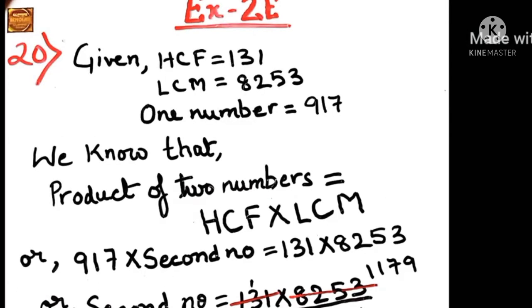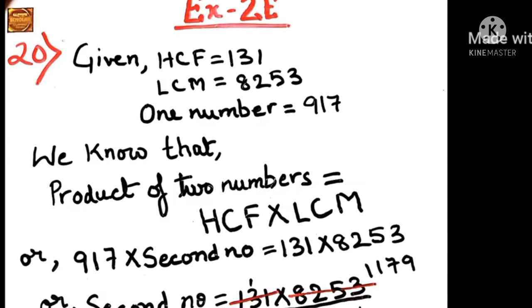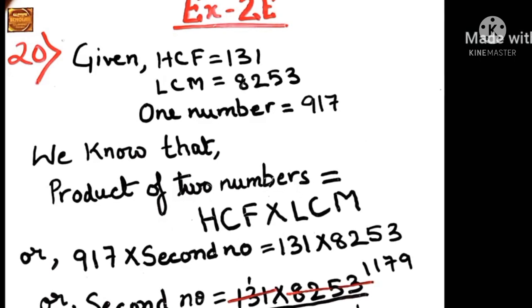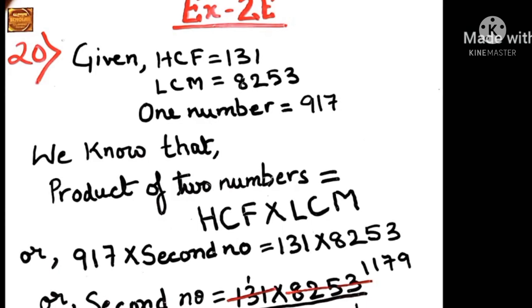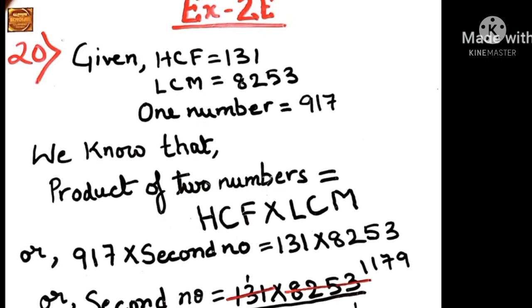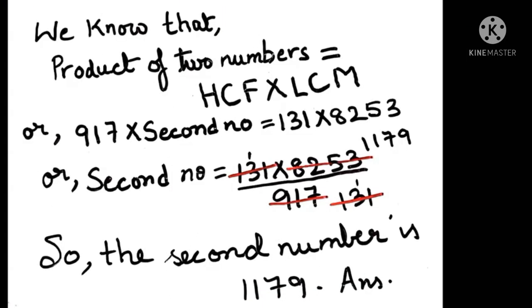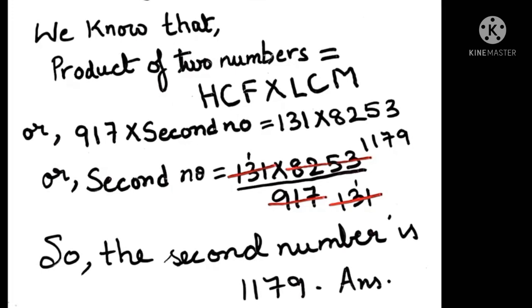Next is question number 20. The HCF and LCM of two numbers are 131 and 8253 respectively. If one of the numbers is 917, find the other. Okay. So given HCF is 131, LCM is 8253, one of the numbers is 917. Again we are using the property that the product of two numbers is equal to HCF into LCM. Now write it one by one. 917 into the second number is equal to 131 into 8253.